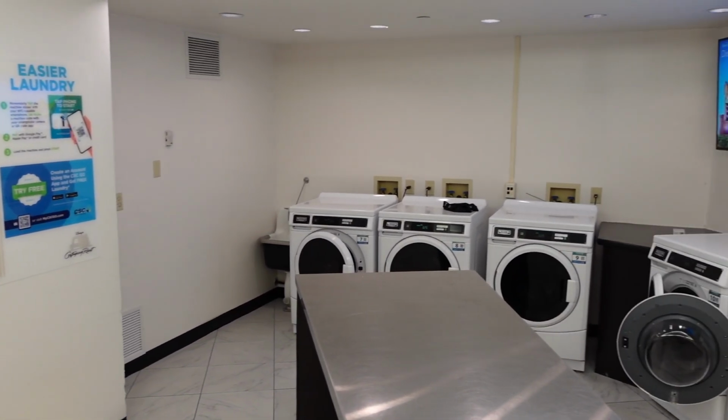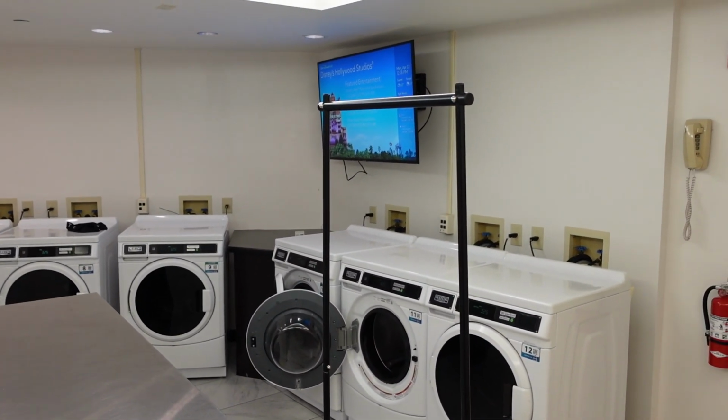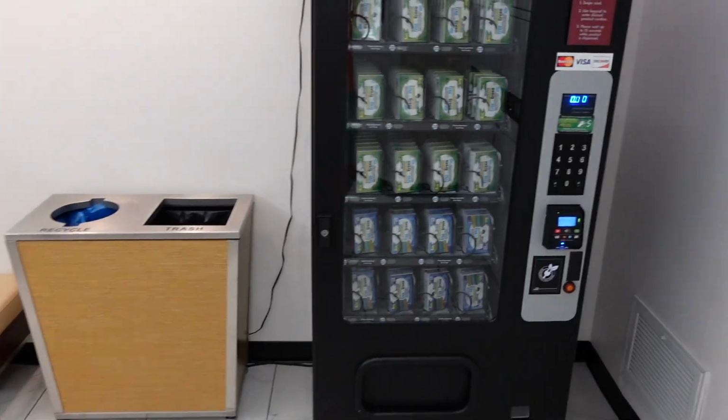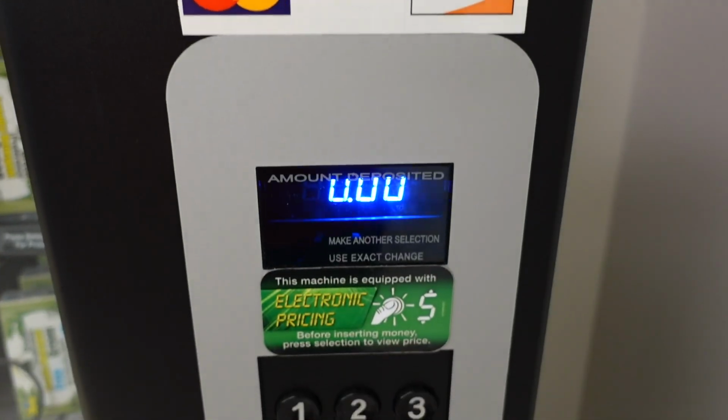It's pretty nice. Not a whole lot of machines for such a big resort, but there is a TV in here. And you have some music. Here's the laundry detergent. And they only take credit cards. So that is a bit of a hike to get to the laundry room, especially if you're staying at the tower, the main Contemporary building. My suggestion is to just bring enough laundry, or maybe use the room service that they have, where they'll take care of the laundry for you. But yeah, who wants to be doing laundry on vacation anyway, honestly.